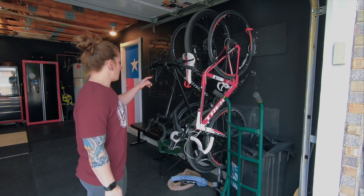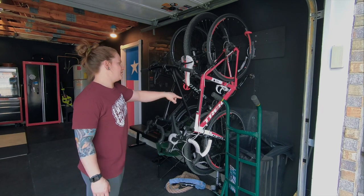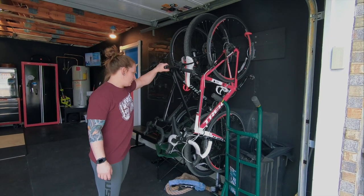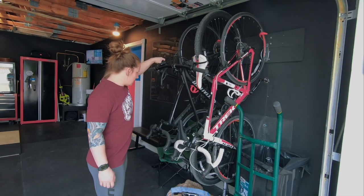But anyways, these bikes, these are not fancy bikes. This is Vicky's bike. She got it on Facebook. I have no idea what she paid for it. Probably just as little as you can. This is my bike. This is my mountain bike. It's a Specialized Rockhopper. I think it was like $600. And this is a Specialized Dolce.